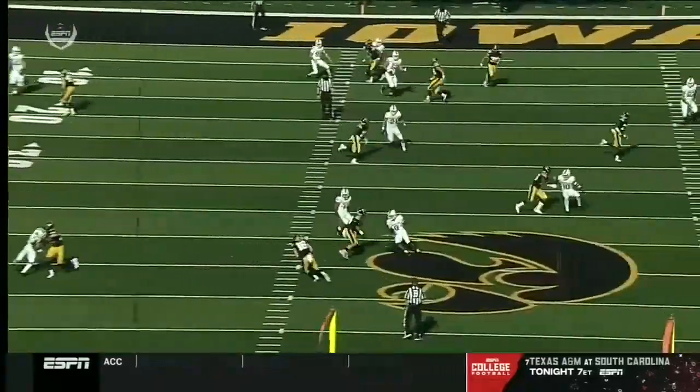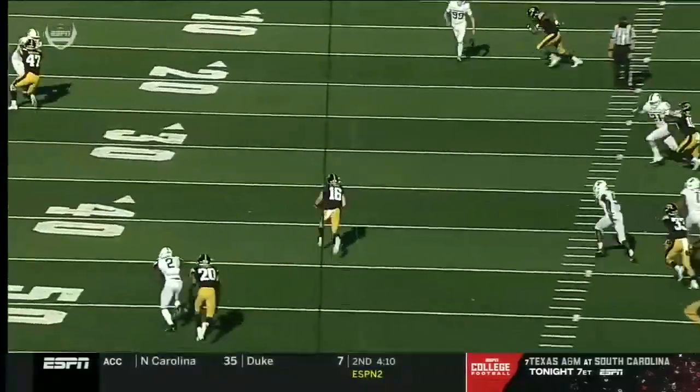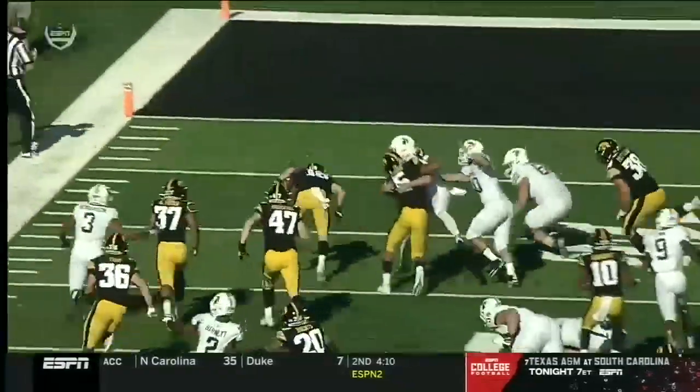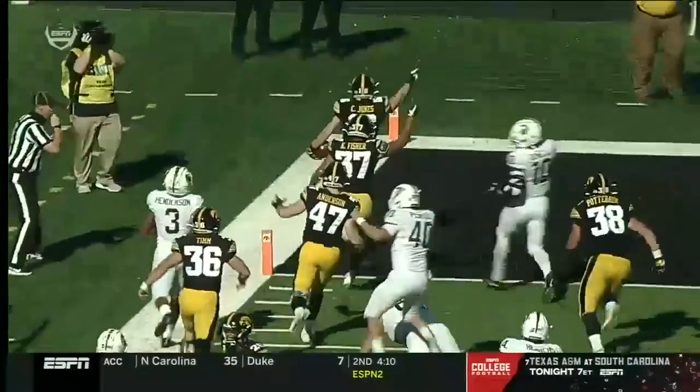Look, one guy misses. And look at all the space he has. Everyone's left, back where that punt was kicked. Terrible lane distribution.